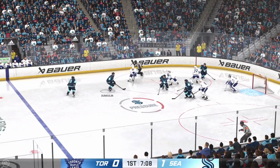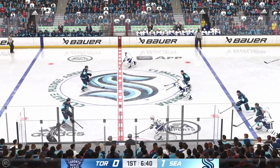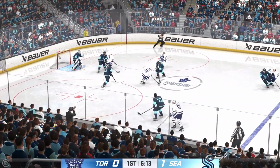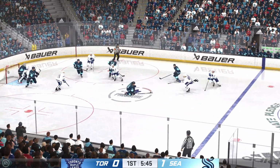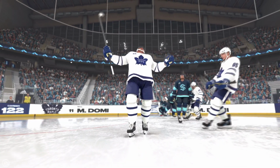Gord's won the face-off, and now let's see what they can do. Stopped by the goaltender, getting a piece of that one. Great poke check on the reach. Quick pass to Robertson. Hammers one. Scores! Max Domi!